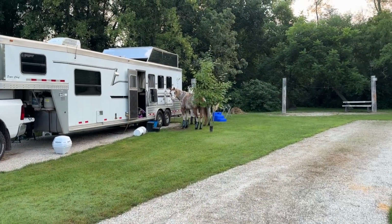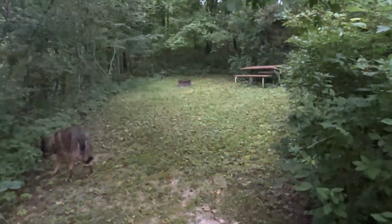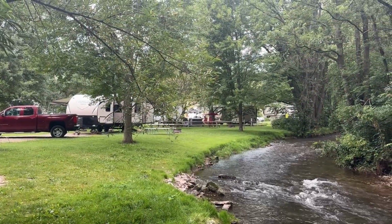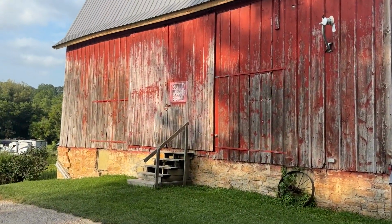There's horse camping at this campground. They offer these primitive sites that are pretty far off the track. This is one of the nicest spots in the campground, right on the river. They had a worship service here this morning.